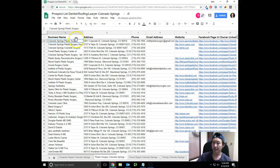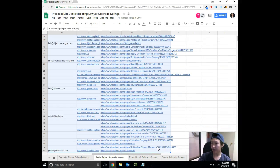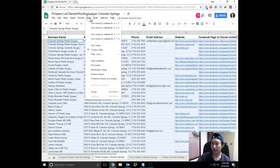So what you want to do is grab this list after this, because you don't want to sort this top row, right? Because you want to leave that as it is. What you want to do is go ahead and grab all this, and after you've highlighted that, let's go to data, and you see sort range by column A to Z. So do that one. Don't do the sheet, because then it's going to do the top part as well.